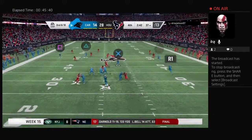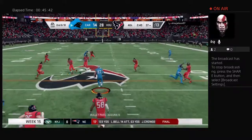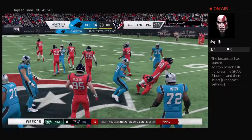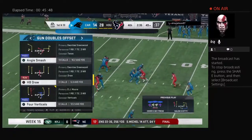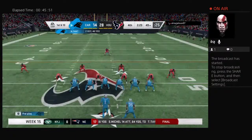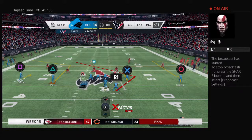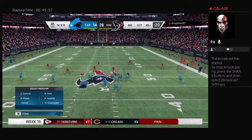Throwing on second down, Newton. He's got his big tight end, Fant. And getting this just shy of midfield, they'll spot it at the 49. The Panthers have the first. It's a gain of 12. So signs of life in what's been a dormant offense in this second half.